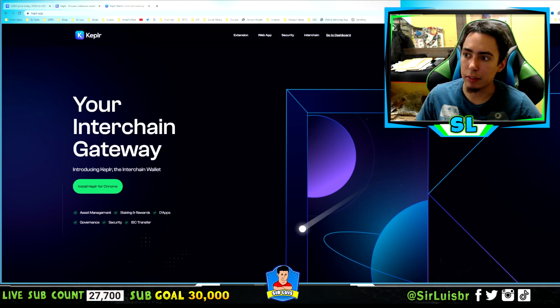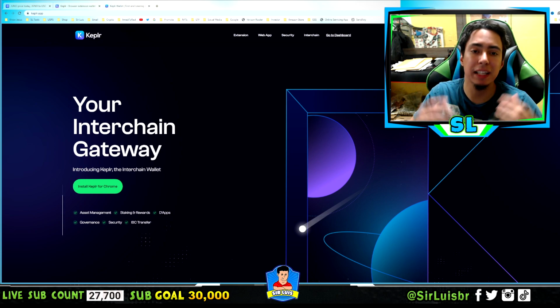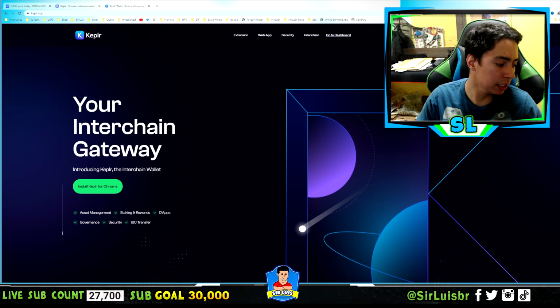After you've got it, you're going to make an account and set a password. What I recommend is connecting it with a Ledger. It will be a lot more secure because every transaction, you have to physically click it. So connect it to your Ledger.